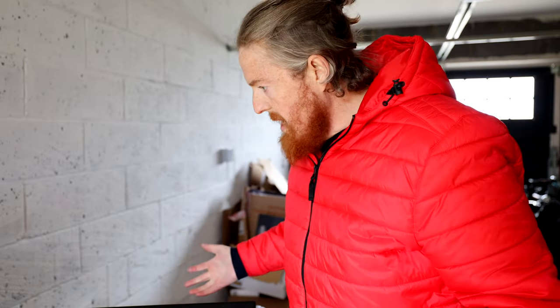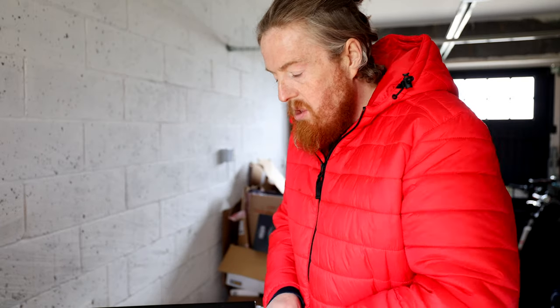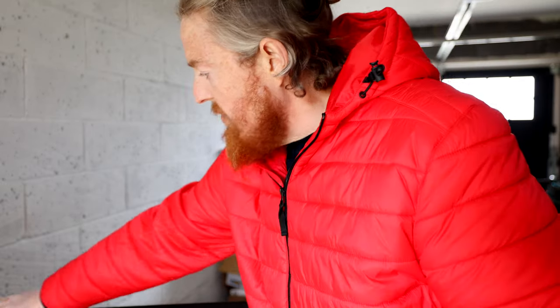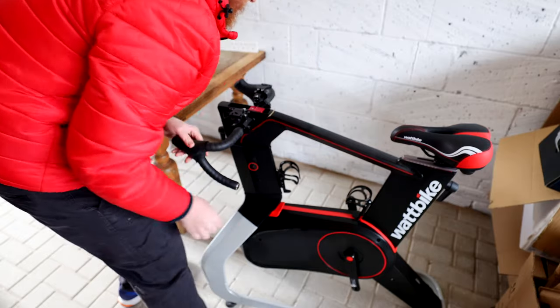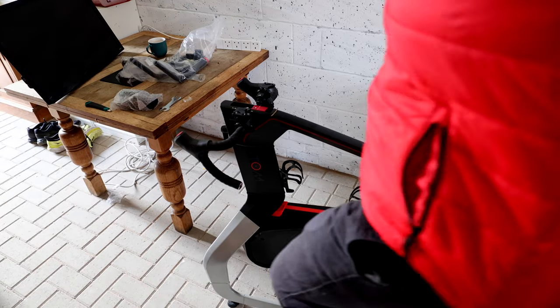I want to be able to record the screen, but it's not ideal in the garage to have a designated computer. So I could get a new laptop, but I've bought an Apple TV. So I've got this monitor for now. I need to put both pedals on. I've taken all the plastic off. All right, that's the pedals on.